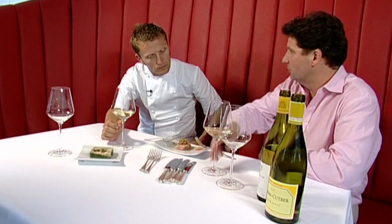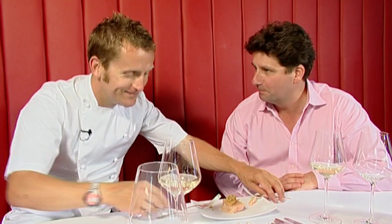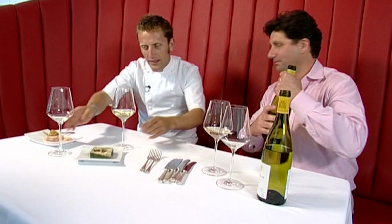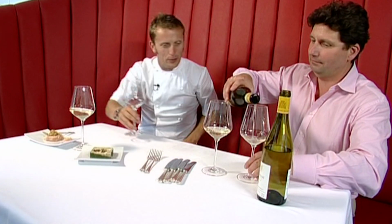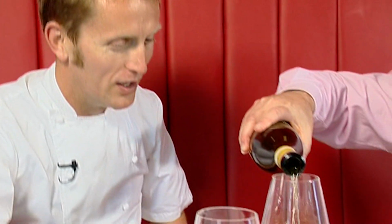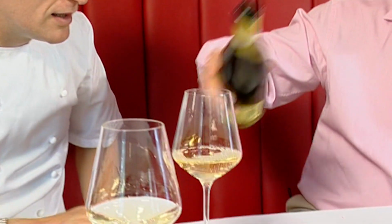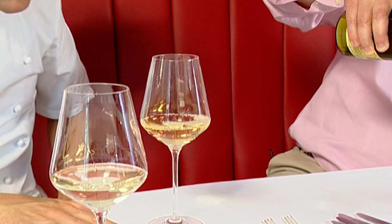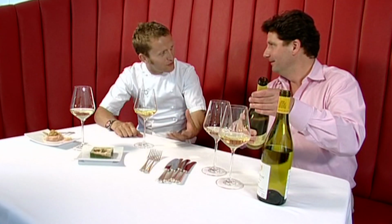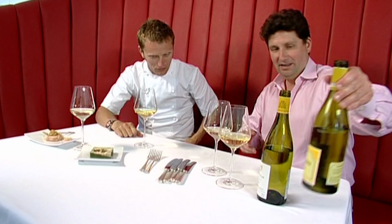Now, let's see if I can just change your mind on Oaky Chardonnay. I think I'm in for a hard battle here, aren't I? The thing is with these wines, I quite often find they're a little bit, I call greedy wines. They're trying to grab all your attention and they almost bombard your senses with too much going on. I think it's something that is a real symptom of almost too much flavour. You're trying to show too many different, really strong flavours in a wine. So I think showing off almost. Showing off, yep.